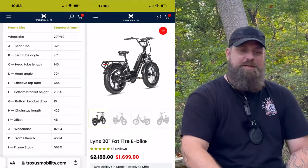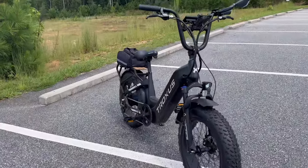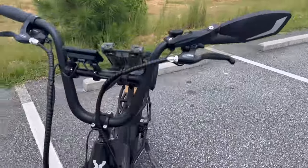If you want to know all the specs, go look them up, okay? Specs are boring. What I want to know is, does it work? All right, so I'm going to take you on a test ride real quick just to show you how this thing works in real time.